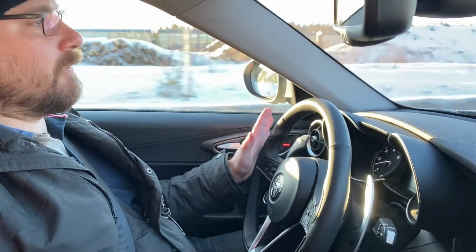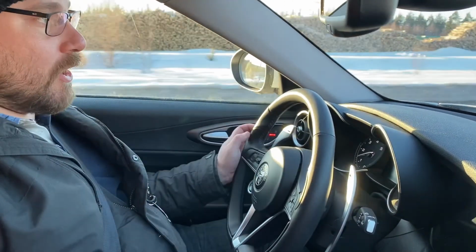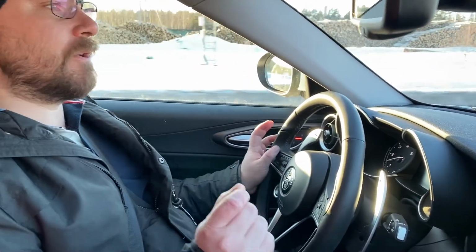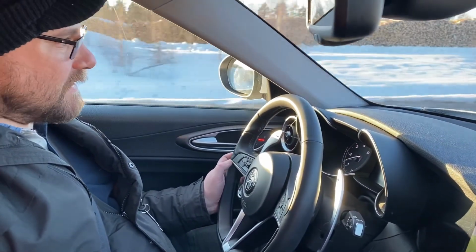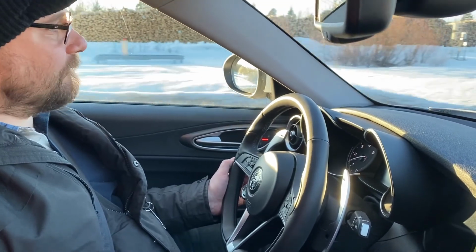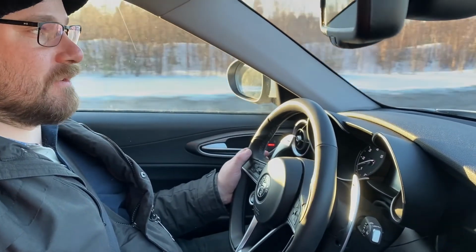180 horsepower and 450 newton meters of torque. So this will go very well, although it's only a four-cylinder diesel. But it is a 2.2 liter, so it feels much more powerful and torquey than you could expect.